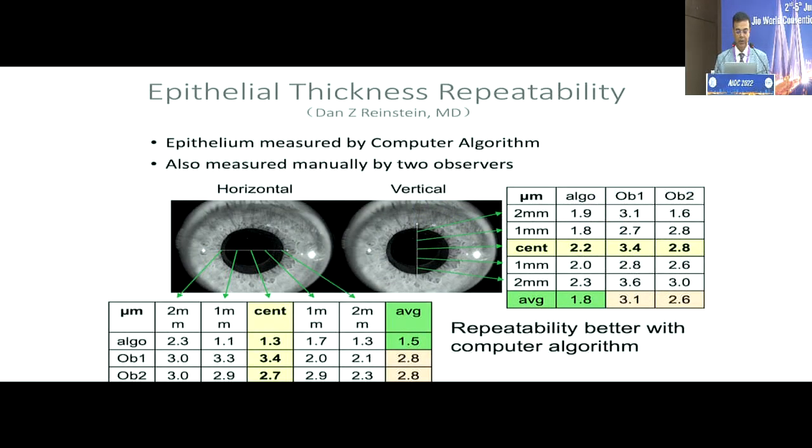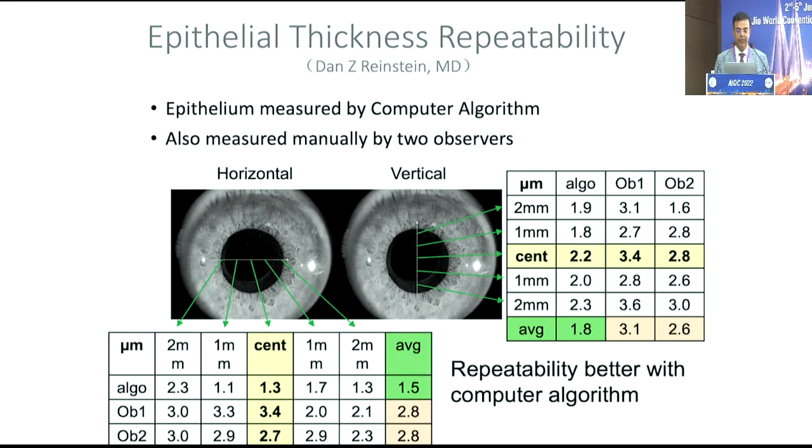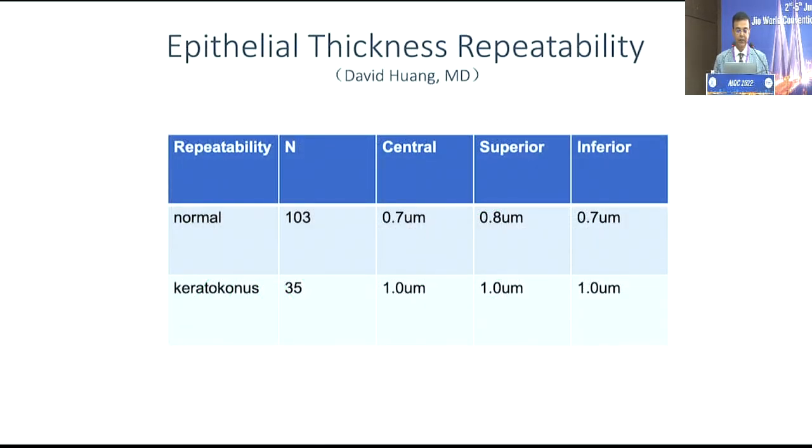These studies were done by Dan Reinstein, and they found that the range of error for the automated epithelium thickness mapping was very, very small and comparable to the gold standard of manual measurements of the epithelium thickness based on the OCT. And this was the repeatability reported by David Huang et al. In patients with keratoconus, you could see that it was equally predictable in picking up keratoconus, where the epithelium changes, which I'll show you.